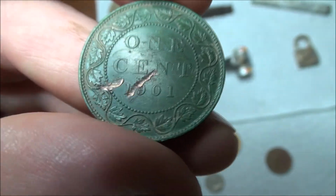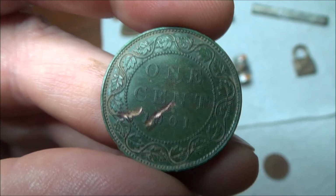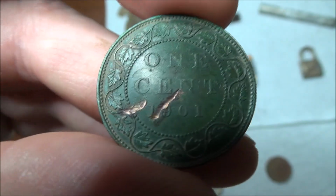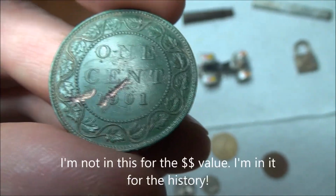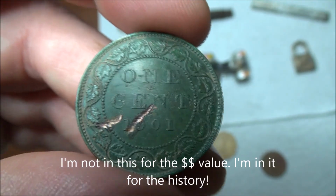It happens, and I made a promise to myself a long time ago that I'm not going to beat myself up if I accidentally damage something that I take out of the ground. I still found it. It's still history. So I'm still calling this a win for sure.